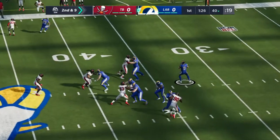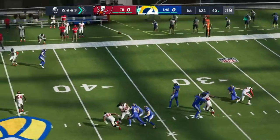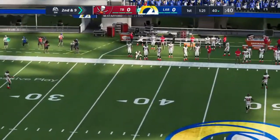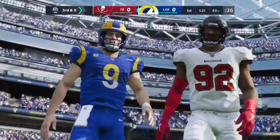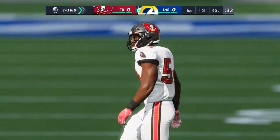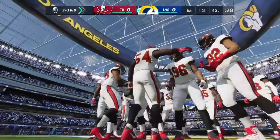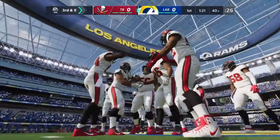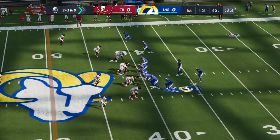On second and 9, Stafford. And that one goes incomplete. He's maybe lucky it wasn't a fumble as he got hit as he threw it. So the pass goes out of bounds, but he was not outside of the tackle box when he threw that. He's got to be careful. You and I both know if it's even close, they're going to give it to the quarterback. They don't want to throw that flag unnecessarily. So if you're just in the area, you're going to be okay.